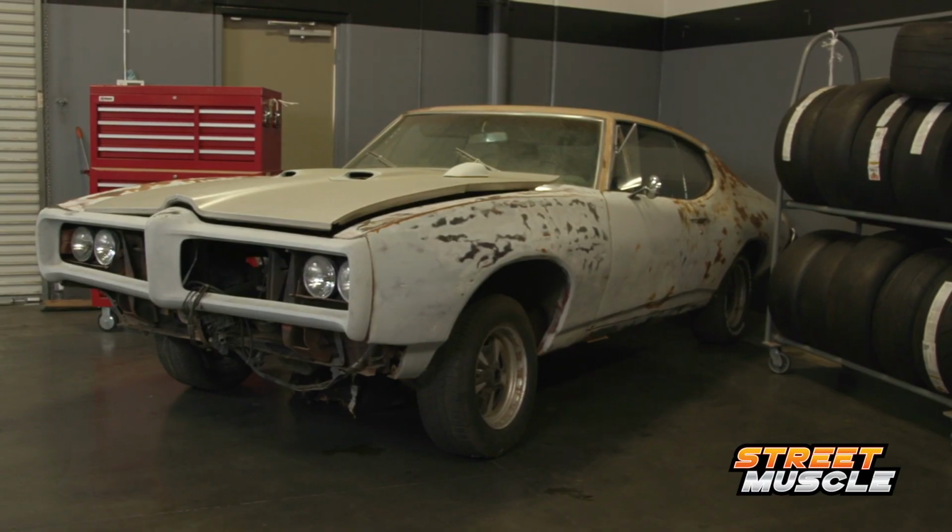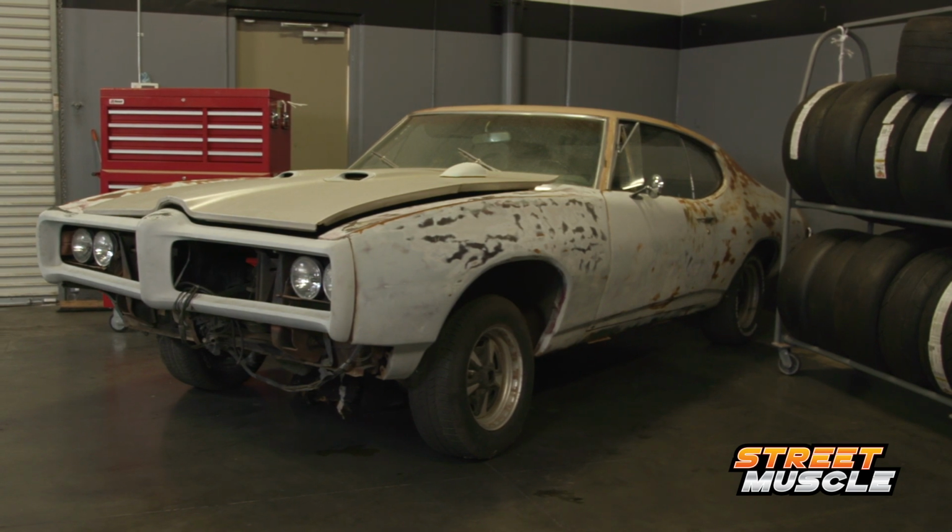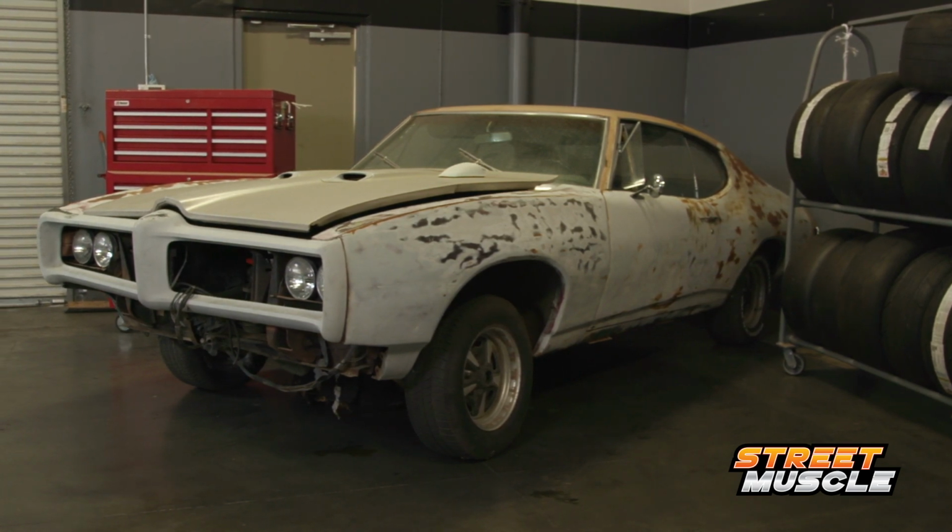Yeah, so I purchased it last year. Stumbled upon this guy on Craigslist. He had a yard full of Pontiacs. The guy was a Pontiac fanatic. He was selling this, it was running. Of course, things needed some body work, which we were at Best of Show doing.